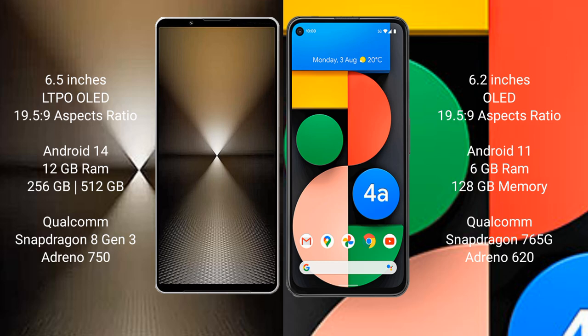Sony Xperia 1 Mark 6 comes with 12GB RAM and 512GB or 1TB internal storage, Qualcomm Snapdragon 8 Gen 3 processor and GPU Adreno 750. Google Pixel 4a comes with 6GB RAM and 128GB internal storage, Qualcomm Snapdragon 778G processor and GPU Adreno 620.